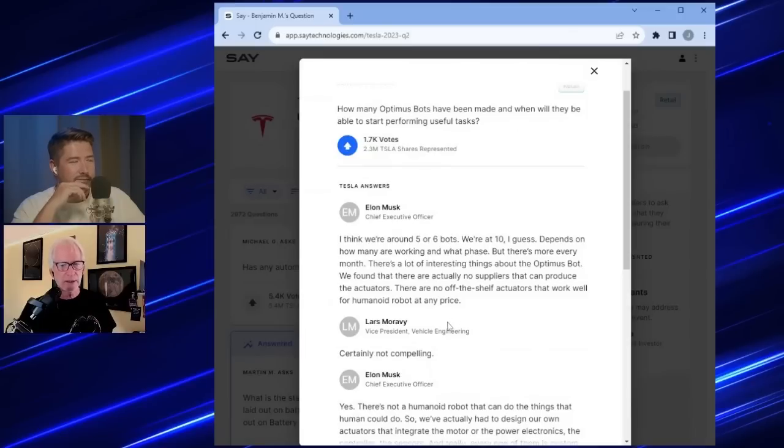And then as Elon said it, suddenly you heard someone say something in the background. I didn't know who it was at first, which is why I looked for the transcript. "Certainly not compelling. So the point is that you cannot produce a robot with off-the-shelf actuators that would be compelling. The actuators just don't fit the bill the way they are." And they seriously looked at this problem.